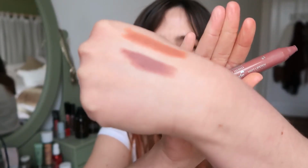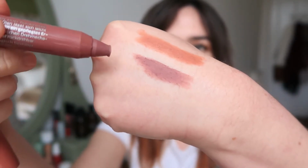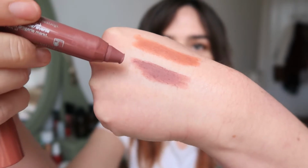The second one is called Tender Taupe. This one is much more of a taupe colour, and unfortunately I don't think I'm going to like this one. Tender Taupe is much more purpley. As you can see, the top of it's got a bit smooshed.